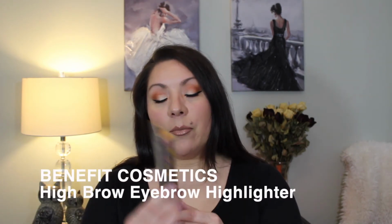This is a dark circle reducing type of serum, so it just has a little pump, and it's a secure, tight pump there that won't allow any air into it, so that's really good when you're looking for a product like this. So that was the second product. Again, that was $55. The next product I see here is from Benefit, the High Brow pencil.